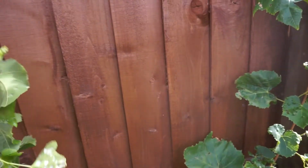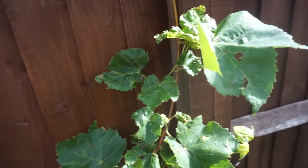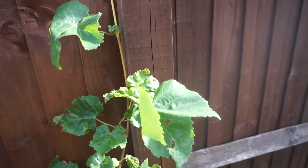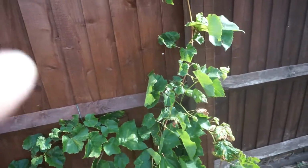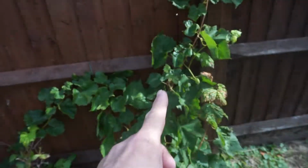Like, look at that. So the plan is, over the winter period, I think this post has rotted off. I think I've got to replace this post, but never mind. So anyway, the plan will be to train this up, and all being well, this should carry a crop next year. That's the plan anyway.